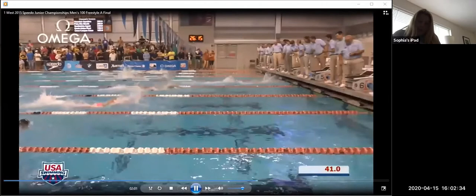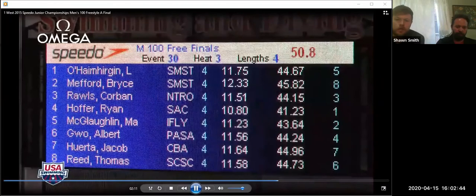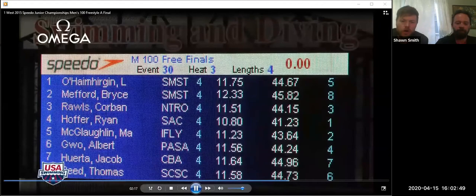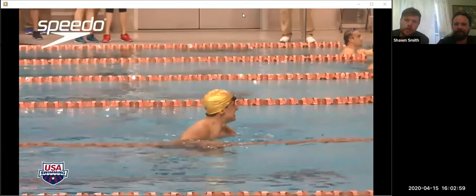41.23 for Ryan. 41.23, just an incredible race. And I know that winning by over 2.5 seconds, just incredible. Last split, 10.8. I know that he counted his underwater dolphin kicks on every wall to know how many underwaters he needed to take on each wall, to make sure that he broke the surface before 15 meters. And I think it's just an absolutely unbelievable example of underwater dolphin kick in the sport of swimming.